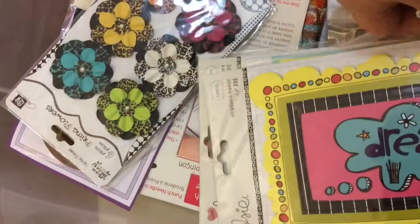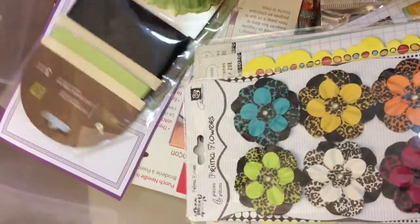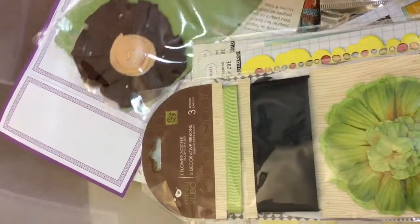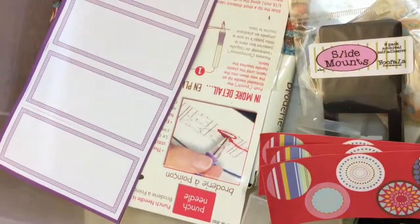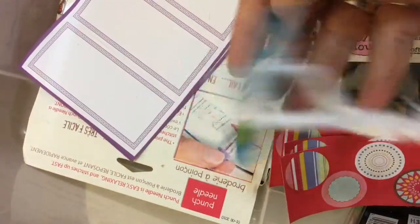These little things, no, I will not use those. There's some bright leopard flowers. I probably will not keep those. I will keep the ribbon and that green flower. That is beautiful. That is a flower made out of fabric. I will not keep that.